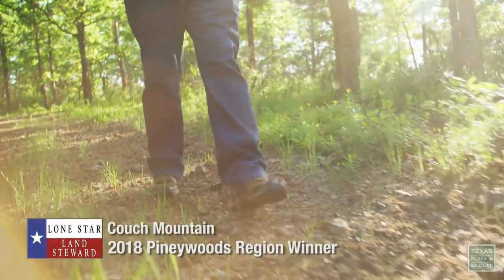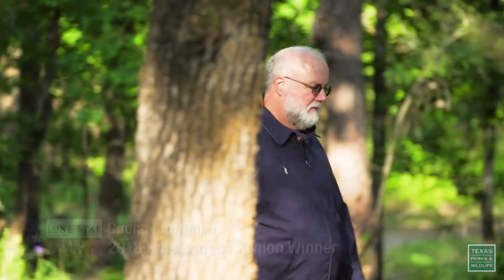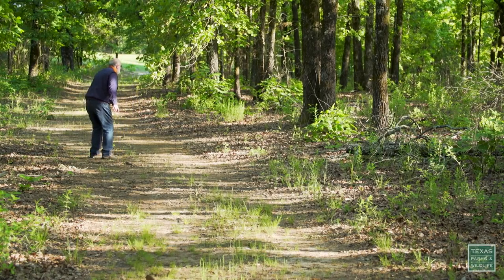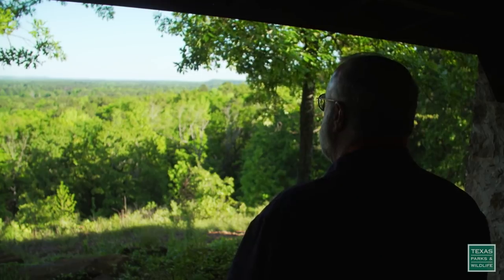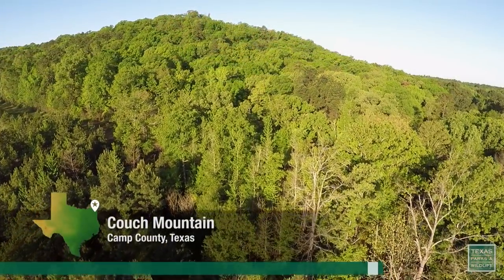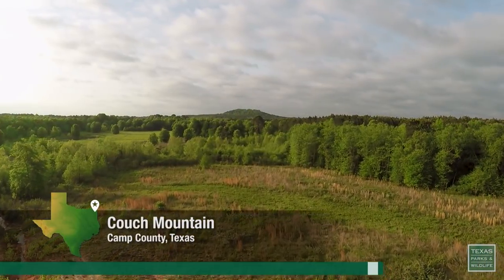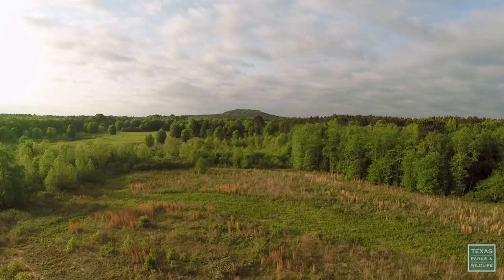Take a walk around Nelson Roach's place in the woods of Northeast Texas, and you'll see a lot more than just pine trees. Bigfoot! My name is Nelson Roach, and we're standing on Couch Mountain at Couch Mountain Ranch. Nelson bought the iron ore mountain about 11 years ago. Since then, he's grown the size of the ranch close to 8,000 acres.